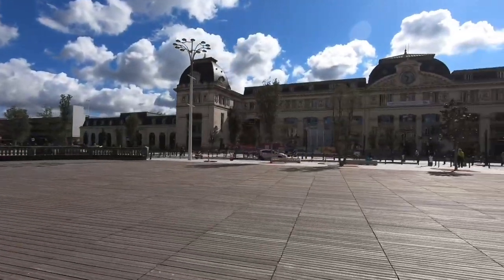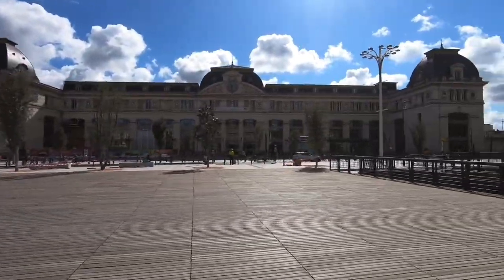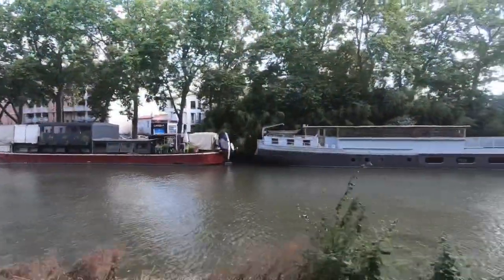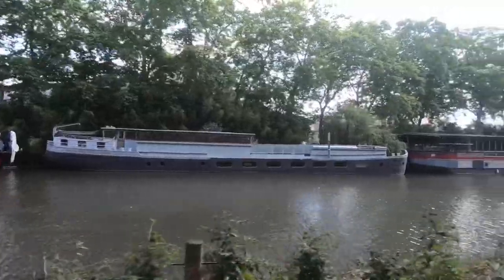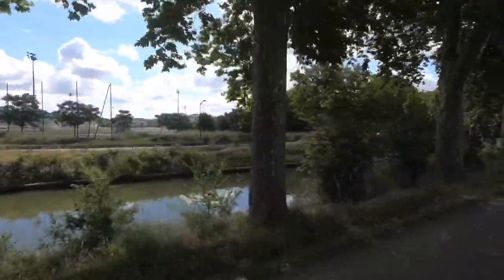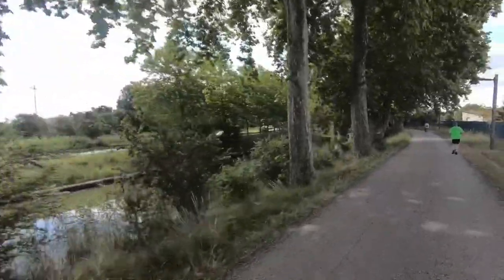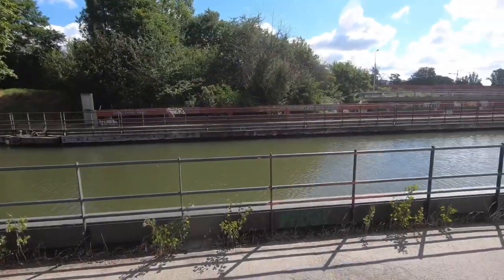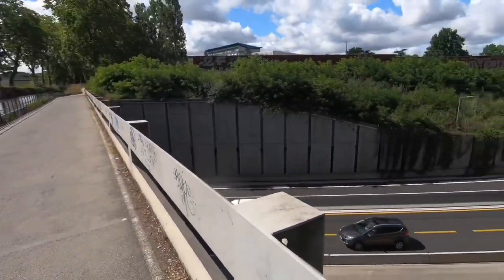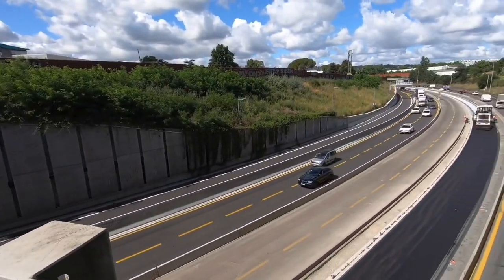There's the main Toulouse train station. So here's my first aqueduct. This is where the Canal du Midi crosses the orbital auto route around Toulouse.